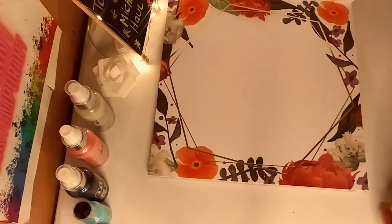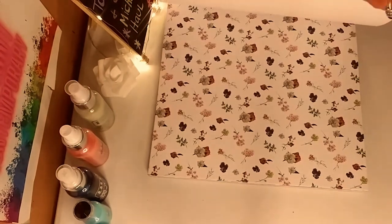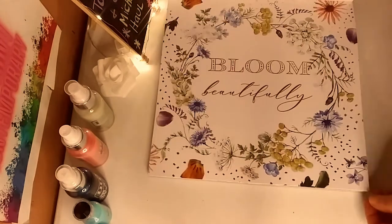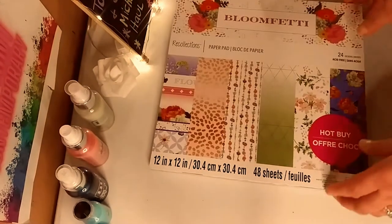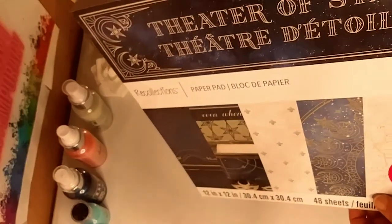And I couldn't pass it up because it was a great deal. I love the Michaels buy one, get two free. Again, no brainer. Bloom beautifully. Those beautiful lavenders and the greens. And that is the Bloomfetti one. This one I'm in love with.